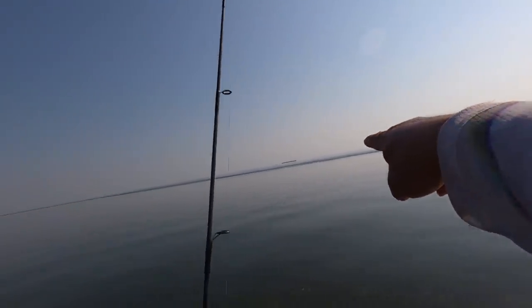I think we scared that school off though. Yeah, I wasn't having much luck running around the island because the water's high, lots of weeds. Have this kind of haze going on today, so not the best conditions for sight fishing. However, I did find a little underwater peninsula that jets out here, so it's pretty thin, and you can see basically where it runs off the edge there.